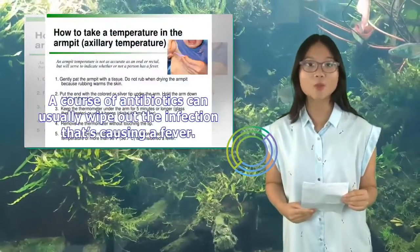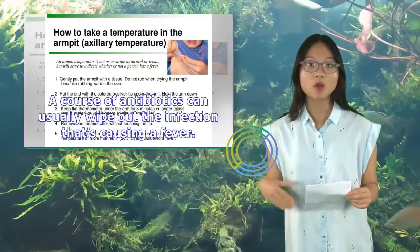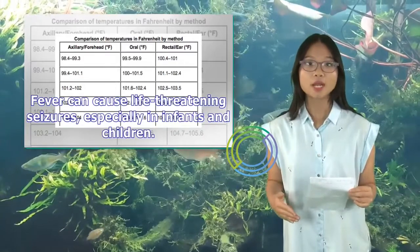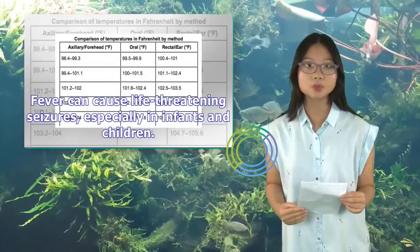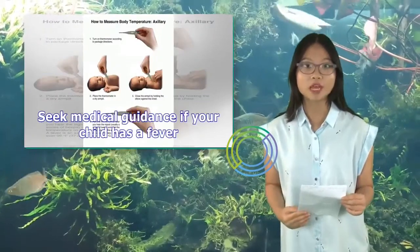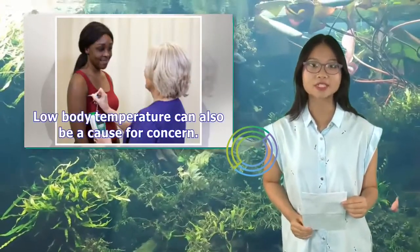A course of antibiotics can usually wipe out the infection that's causing a fever. Fever can cause life-threatening seizures, especially in infants and children. Seek medical guidance if your child has a fever. Low body temperature can also be a cause for concern.